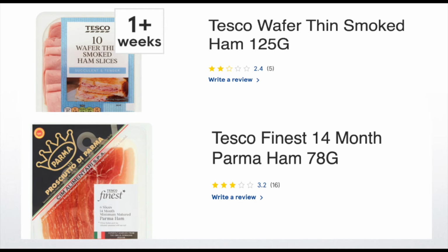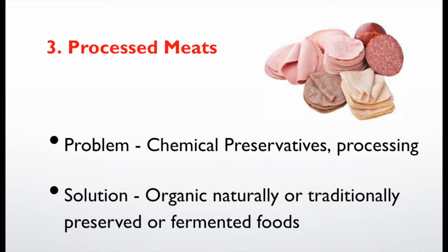So which one is better value for you, and also which one is better for your health? As we can see, not all meats are equal and shouldn't be tarred with the same brush. Find good quality organic foods where possible, or naturally processed foods with the least amount of ingredients, and that way you can ensure that it's a healthier choice.